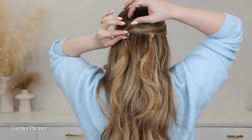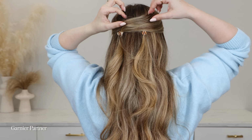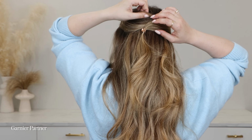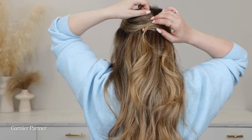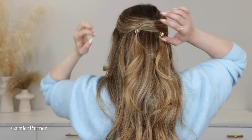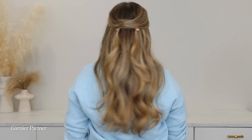And number 3, if you want more volume, you can always pinch and pull little tiny pieces from the hair that's above the claw clips. And if you're careful with it, you can kind of coax up a little bit more volume, a little bit more shape and lift, and that can be a really pretty effect as well. But there you go, that is the hairstyle. I love how simple it is and how girly I feel while I'm wearing it.